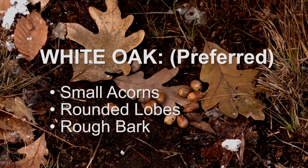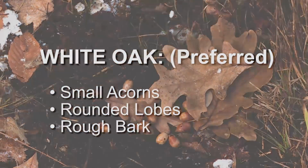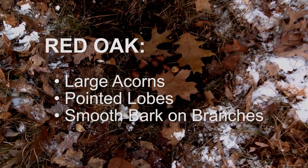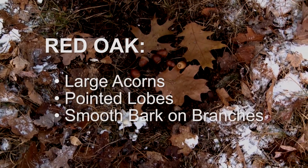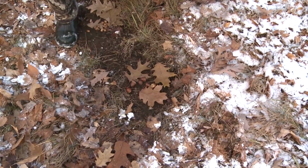So the difference is white oaks: rounded lobes, small acorns, rough bark up and out the branches. Red oaks: large acorns, pointed lobes on the leaves, and once you get up the tree a ways, all the branches and everything is smooth barked. And deer will prefer whites over reds all the time.